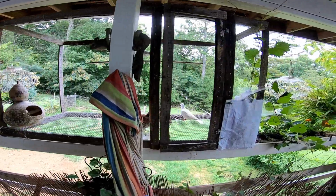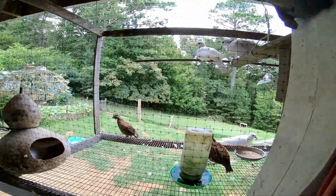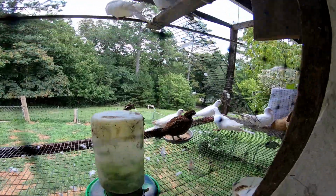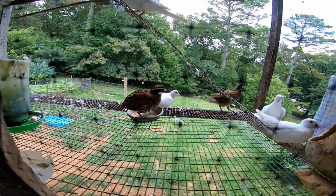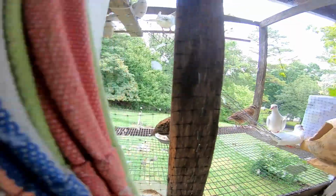All right, we got some new animals here. Got one pair of Bob White Quail. This is the male right here. That's the female back there.